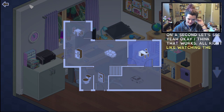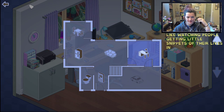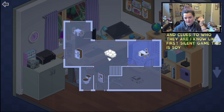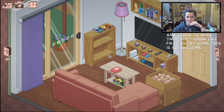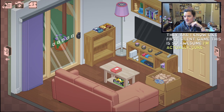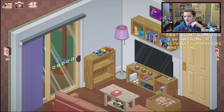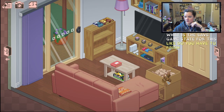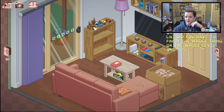Like watching people getting little snippets of their lives and clues to who they are. I know, like for a silent game, this is so awesome. I'm actually curious, like, what is the save game state for this? Do you have to finish the whole thing or the whole level in a single go?